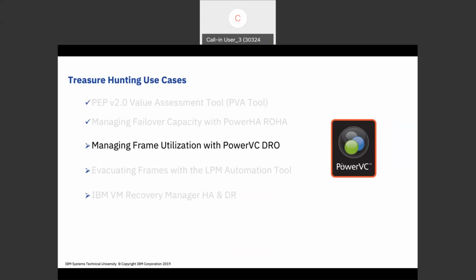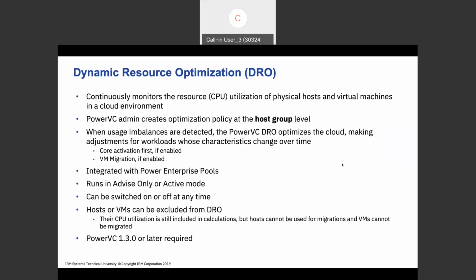So the third use case would be Power VC and DRO, Dynamic Resource Optimization. When enabled, it can continuously monitor resource utilization of physical hosts and virtual machines in a cloud environment. Based on policies determined by the Power VC administrator, it can either send alerts in the advise mode, or it can trigger actions in active mode, automatically using LPM in between frames to balance resources. As you can guess, Power VC DRO capability incorporates Power Enterprise Pools, and it can move activations in between frames when needed.